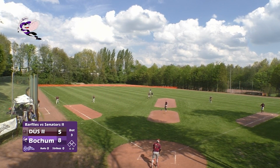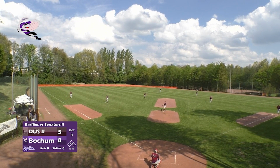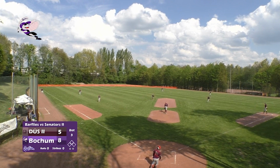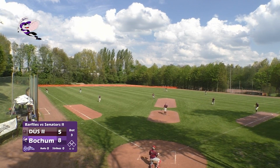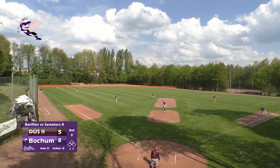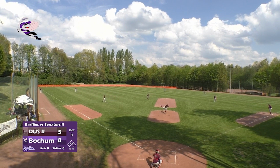Coming up for the Barflies, we have Daniel, who singled in the second. Then we have Toby, he struck out in the first and doubled in the second. And then Kevin, who singled in the first. It's first run for the Barflies in the first, but then he had that error, reached on an error. Now that was the fly ball, where it was difficult for the catcher to get turned around and get the ball.